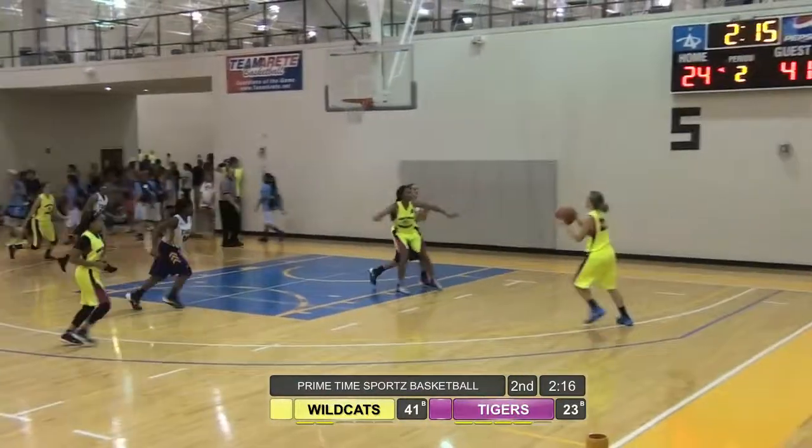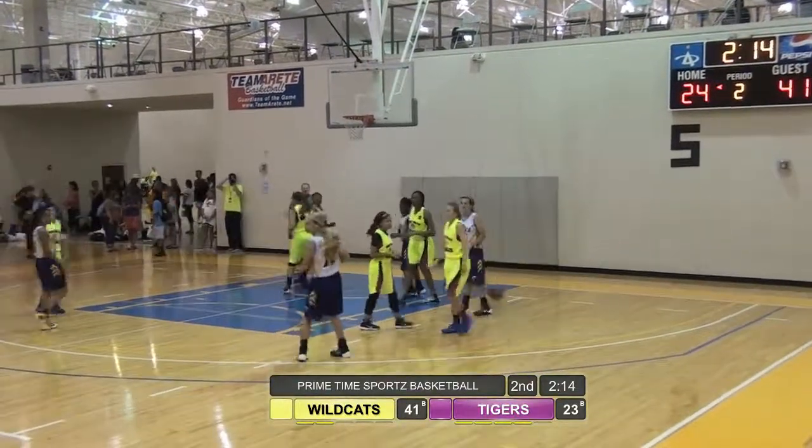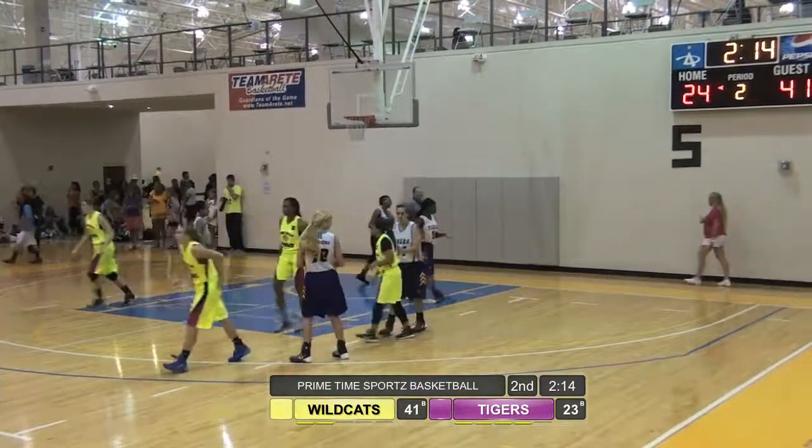Wildcats get it across the timeline. They'll have it on the right side wing. And before the shot, we're going to get a travel call.